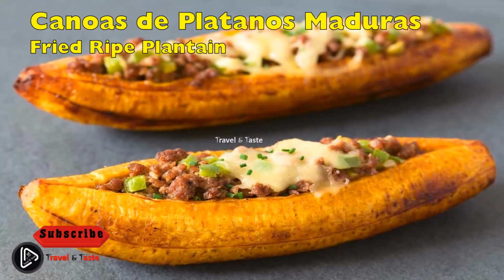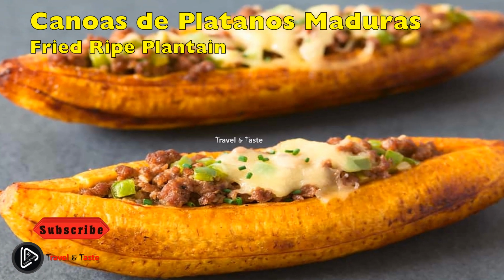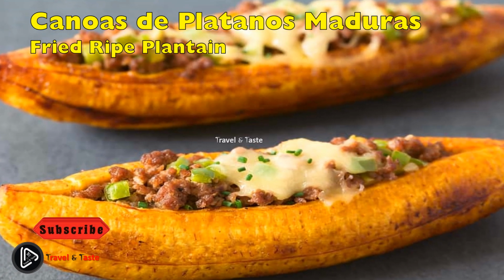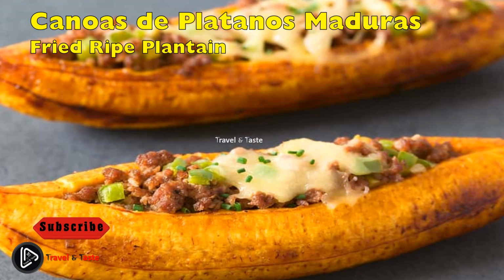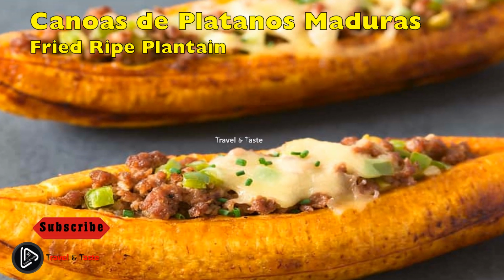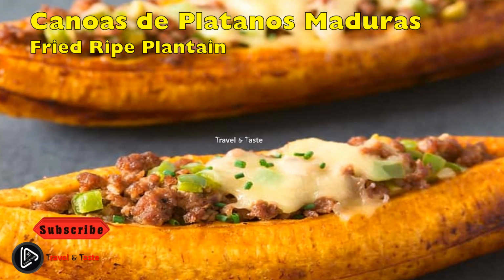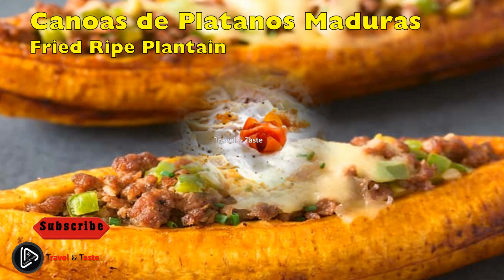Canoas de Plátanos Maduros, fried ripe plantain. The plantain is an essential part of the Honduran cuisine, and the fried plantain is one of the most typical dinners of Hondurans. It consists of a whole fried plantain divided in half and accompanied with a side dish of beans, butter, and grated cheese is placed.